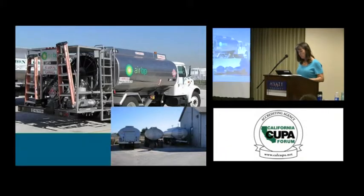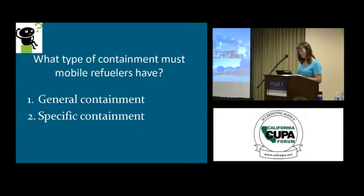All right, so moving on. I said we were going to talk about this type of operation right here. A mobile refueler is what we're talking about in this photo. There was a section we referenced earlier where we're talking about some exceptions from sized containment for bulk storage, and that exception would be for mobile refuelers. So what type of containment would this kind of container or truck or tank car need to have? And let me start the thing here. Okay, there you go.